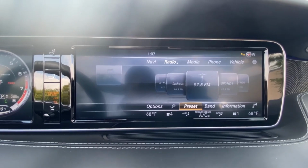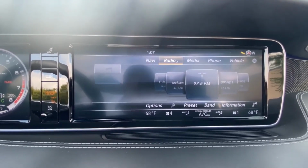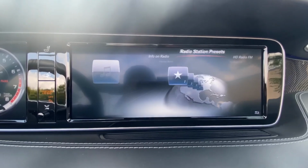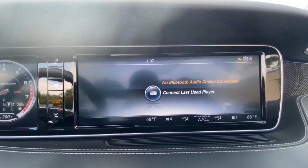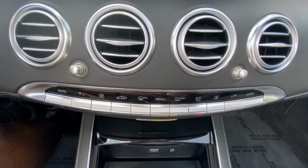And you've got several radio settings. Got your nav hit here. And you've got HD FM radio, AM, satellite, internet. And you've also got Bluetooth audio. And here you've got your automatic dual zone climate controls.